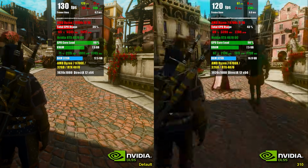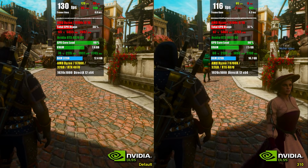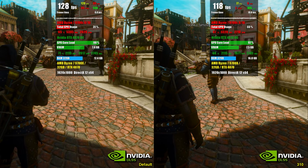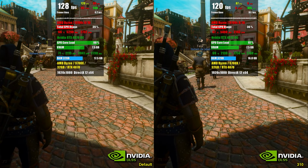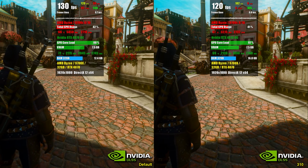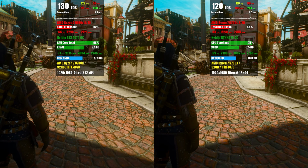Finally, I tested the next-gen version of The Witcher 3. Here, the results were also worse. However, I remembered that I had installed an FSR mod in the game, which might have impacted performance. Since I still don't have my SSD, I couldn't do a clean installation to test it properly. In any case, there was a drop of about 10 FPS between the old and new DLSS versions.